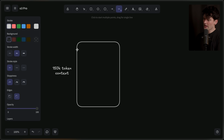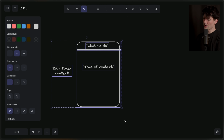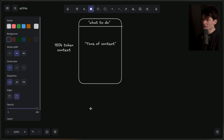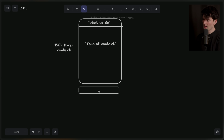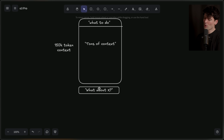It starts with the instructions. So this is what to do. And the rest is tons of context. So we give all of this to a model like O3. O3 reads through the context, it looks at what we want it to do, and then it responds with a very short response, costing almost nothing, asking, what about X? Where it wants to know more info about this particular thing that it couldn't find in the context window.